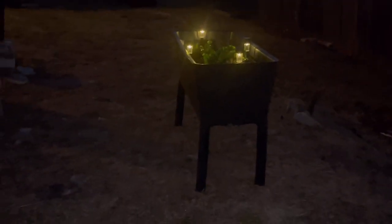I actually like the yellow lights better than the LED. These are the ones I got from the Dollar Tree, these little LED color ones, which I don't like now because they're not as bright in comparison to the ones from Walmart. So I think I'll probably go back tomorrow and pick up a few more of those.